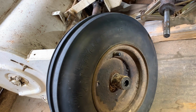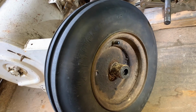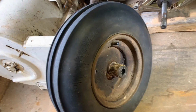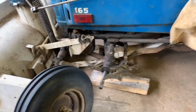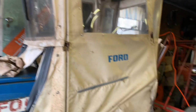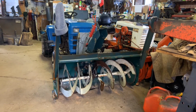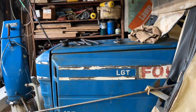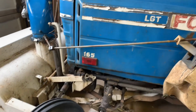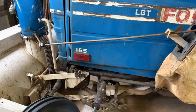So now we're going to put it back on so that we can use this tractor if we had to, because we're down three tractors. Dave's favorite tractor was down. Kablooey is down, and the Case is down. So the only one that was holding the fort here was the John Deere. So luckily it didn't break, or we haven't had any snow.